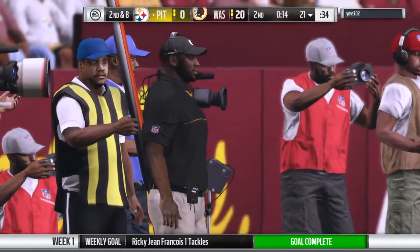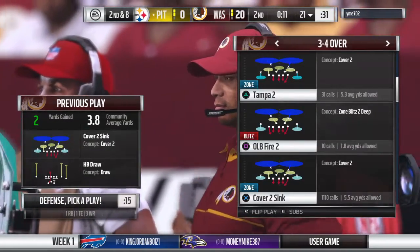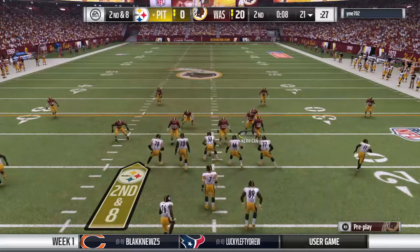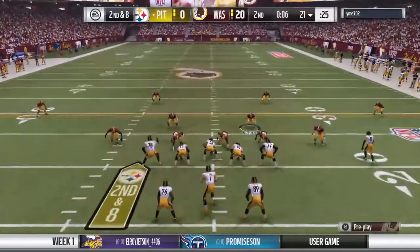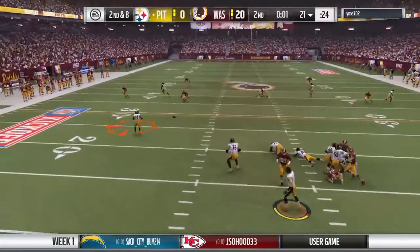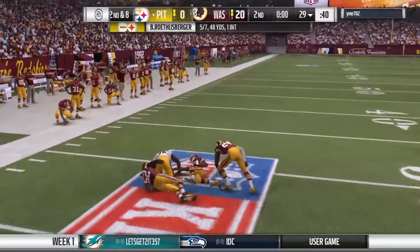2nd and 8. That's a good play by the guys on the defensive side of the ball. Held him to a gain of 2. And that changes the playbook a little bit now for the guy calling plays. 2nd and 8. Now he's got to probably think about going to the air instead of maybe staying with the ground game. Roethlisberger will throw. This is Bell on the dump off.